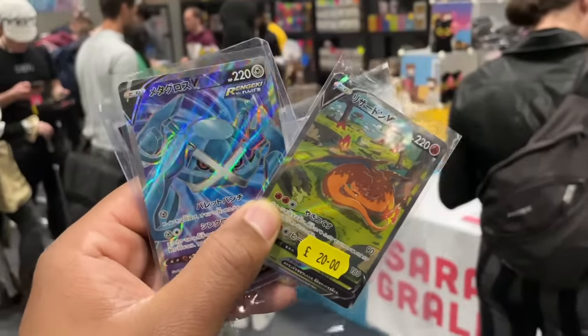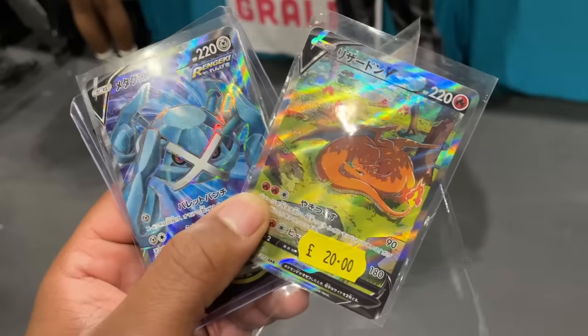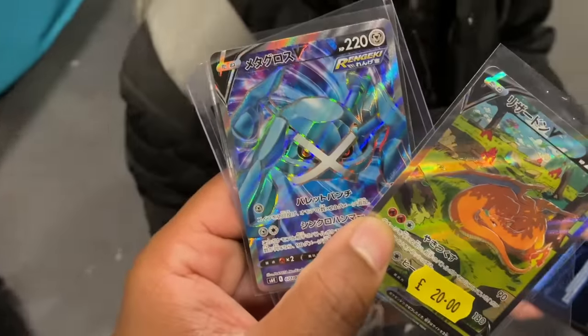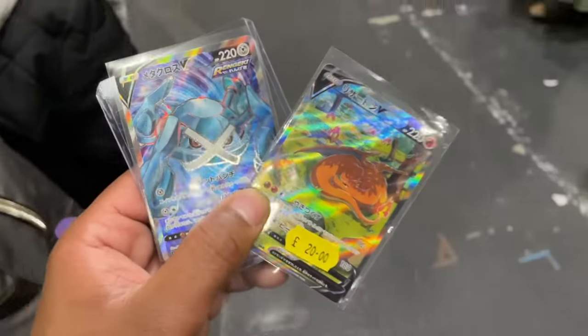So boom, just picked up these from my boy Trident Cards. We got Charizard from V-Star Universe. I thought it'd look sick in a CGC slab. But this Metagross Secret Rare from Jet Black Poltergeist probably looks pretty epic, and will look sick in a CGC slab as well. So, nice cheap one. Shout out to Trident Cards.